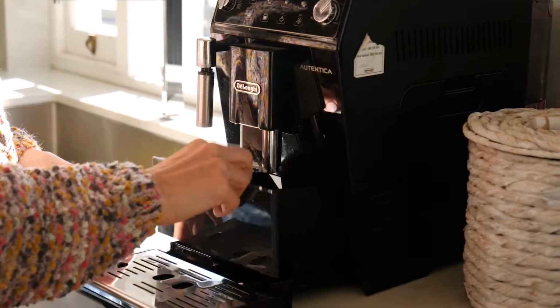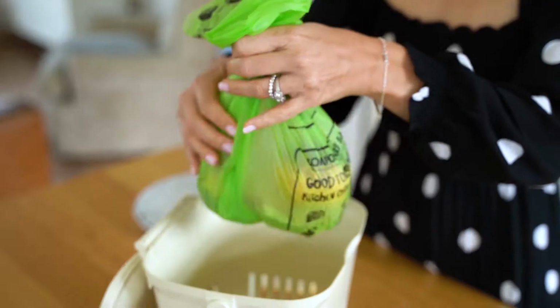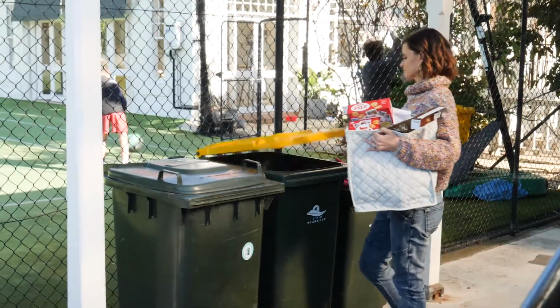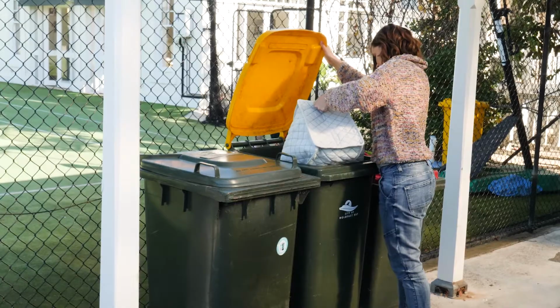I now place all food waste into a container on my kitchen bench. It can then be emptied into the green bin each day, sometimes several times a day. I also have a crate underneath my bench for all my recyclables and a separate area for soft plastics. There are participating supermarkets who will take those soft plastics and recycle them.